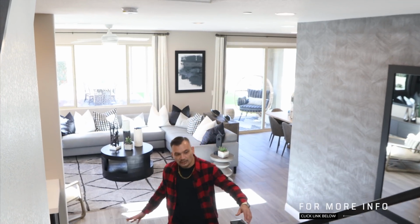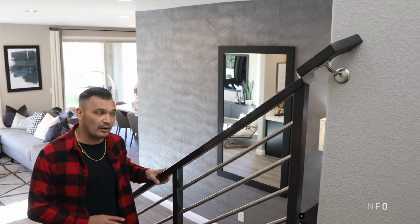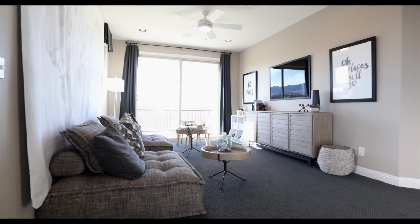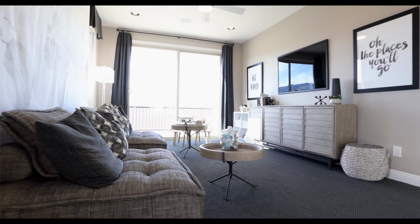Okay, so in this model, as you can see, the railings are upgraded too. Typically what's going to go here is actually a pony wall. All right, so now as we come to the second floor, standard is 9-foot ceilings on the second floor. As you can see, this is actually a loft. Now this loft, you do have an option to do a 4th bedroom, but I think your money's going to go a lot further if you keep this as a loft.